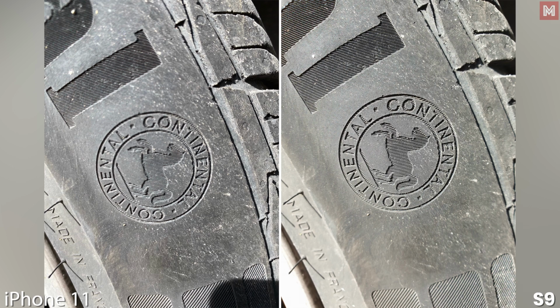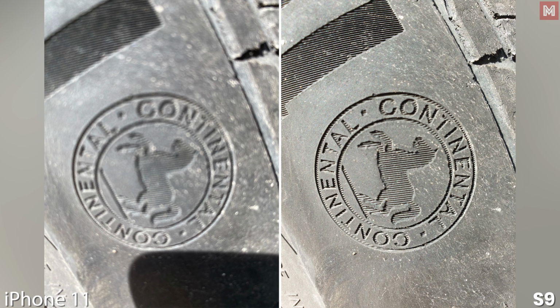Another thing to mention is focusing distance, which is better on the Galaxy S9. As you see, as I got closer, the S9 was able to keep the focus without a problem on this tire, while the iPhone ended up blurry. This is quite a disappointment I have with the iPhone 11's camera, because I love to shoot macro pictures and I bet some of you do too.